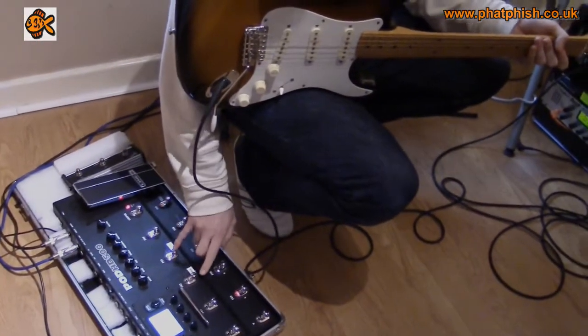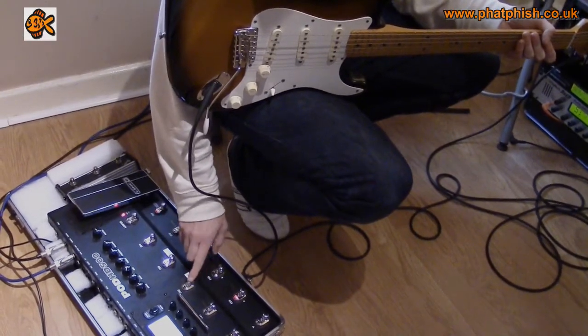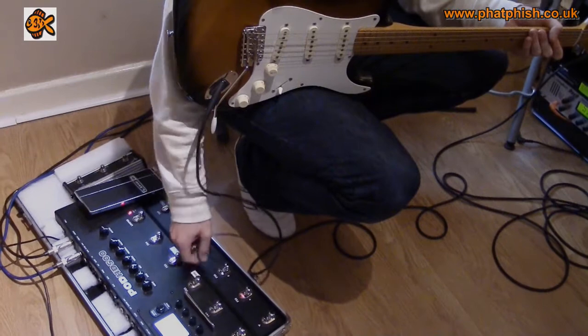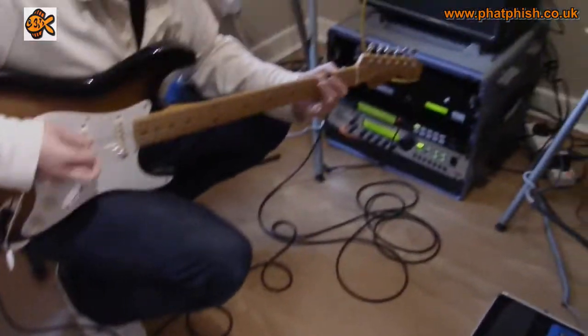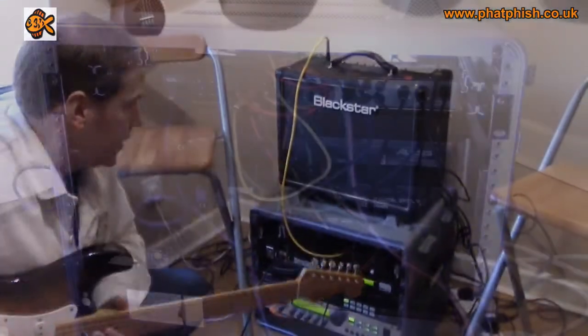I've got it so that I'm sending what's called MIDI control changes. So I'm sending via MIDI to an analog cable to change the amp, and just taking it back again.